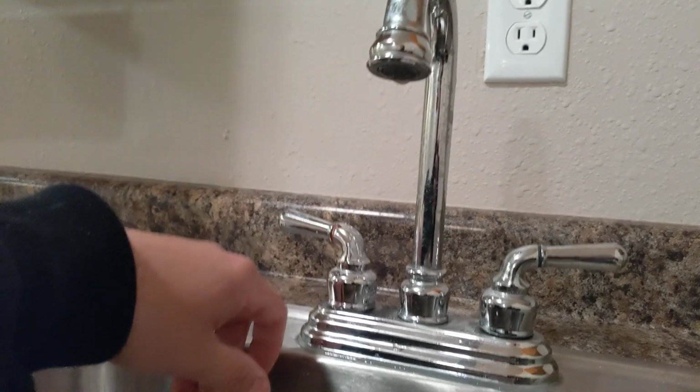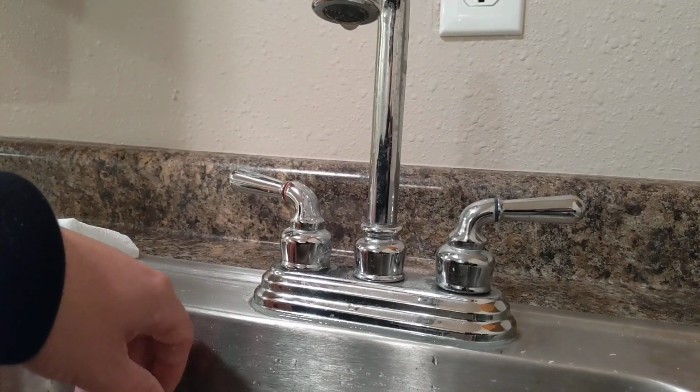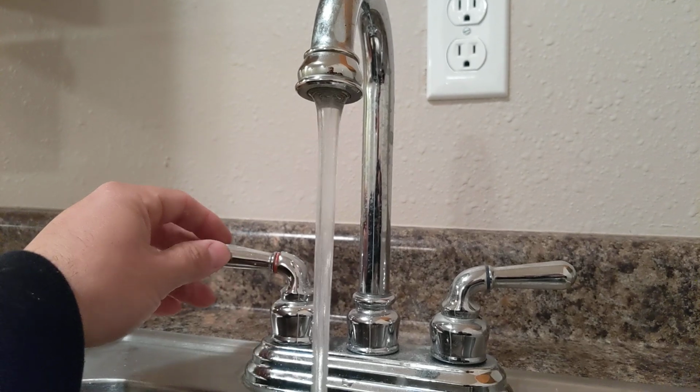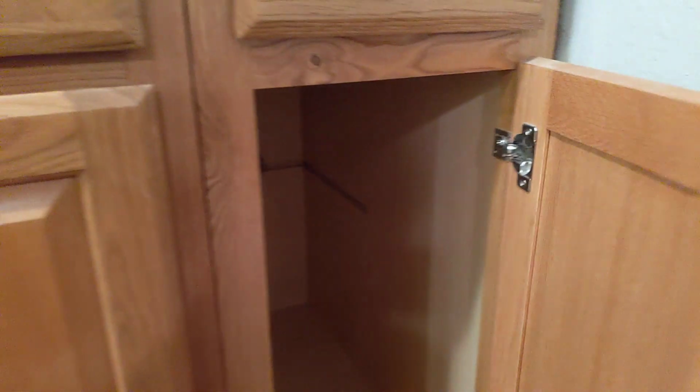Doesn't leak anymore. But I'm going to buy a new cartridge because they're probably $3, and I'm really not looking to screw anybody over. But yeah, before it was leaking like this. I mean, it was bad. So I just had to get in here and do it. So I'll just send Dave a message and say, hey, I fixed it.